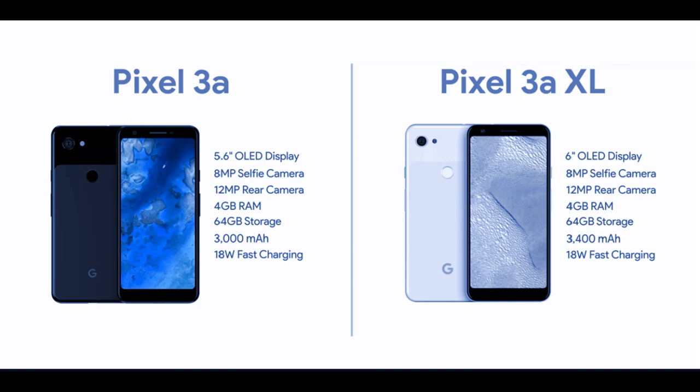So there's no top of the line processor. Pixel 3a is rumored to come with the Snapdragon 670 processor, and the Pixel 3a XL is said to be coming either with Snapdragon 730 or the same 670 processor. So obviously their processors are no match when compared to Snapdragon 855. And the performance of the Pixel 3a would not be flagship grade.